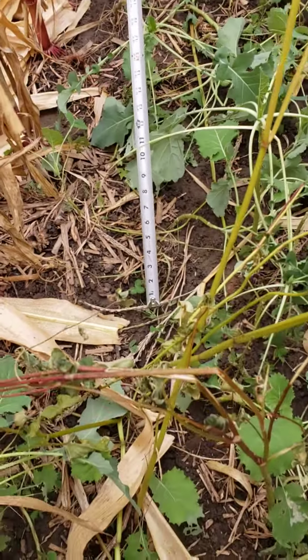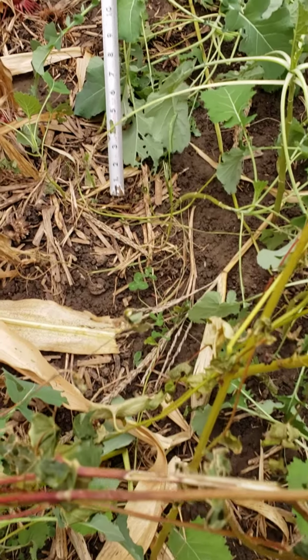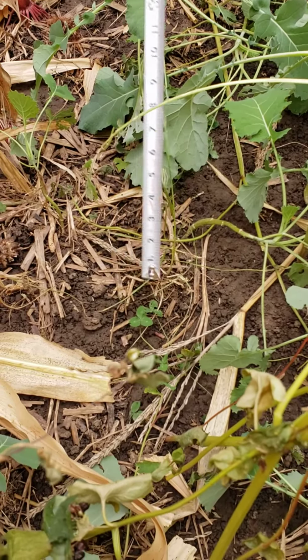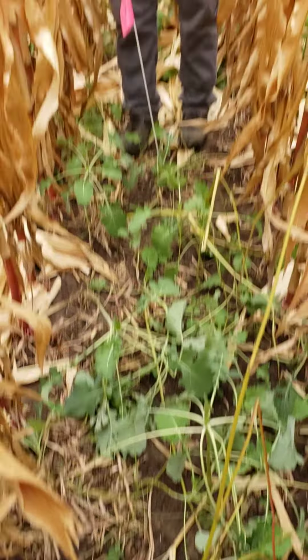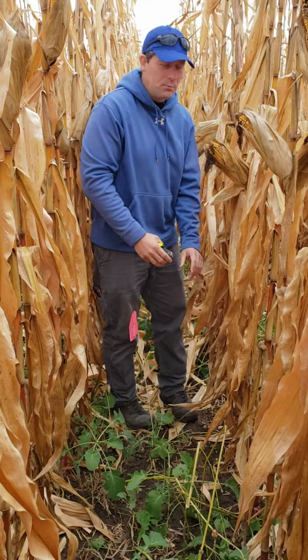So we got clover. And we got some annual ryegrass right here, I guess we should say. Annual ryegrass, we got some clover, and I think I covered them all. The vetch has been gone for 2 months or so. I'm just going to step out to the side. You can see down the corn row what it looks like.